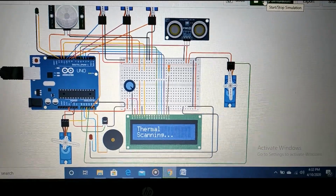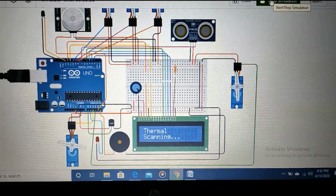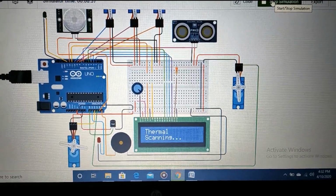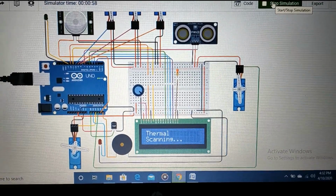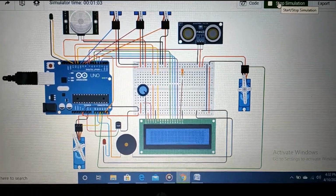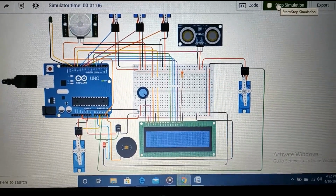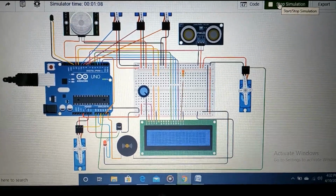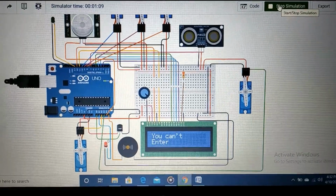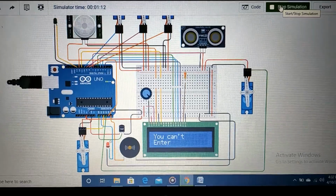Now you can see that in the third simulation the temperature of the new person is greater than 98.6 degrees. After thermal scanning, the temperature of that person is printed on the LCD screen. Then the servo motor rotates back to its original position. After that, the red signal and the buzzer are both turned on to alert that person, and it is used as an auto-centralized announcement. Then the "You cannot enter" message will be printed on the LCD screen.